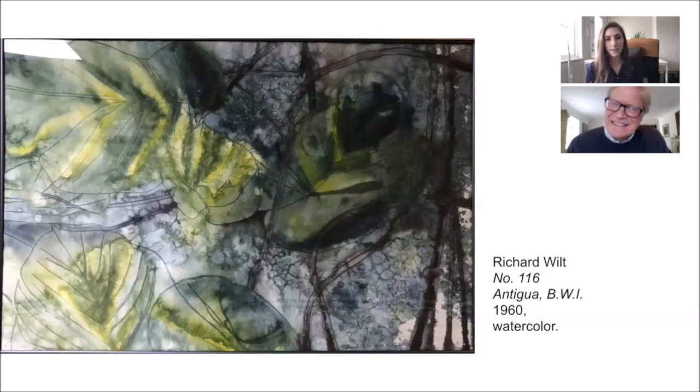So this piece is actually one of the ones that was done on site in Antigua. There are several hundred of these pieces. You can see this is number 116 of the collection. And these were kind of used as studies. And when he returned back stateside, he continued to work with these themes and do more finalized versions in his studio based off of what he had done there.